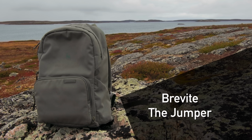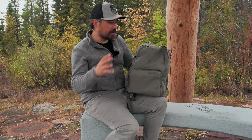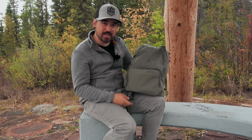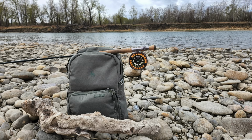So the bag that I chose to take was this Brevity, the Jumper Series backpack. Now, to be honest, when I first saw this backpack, to me it looked like a very sort of urban street style backpack, not made for rugged use. But I have been using it for a lot of the fishing trips around Alberta. It's actually stood up very well, but this would be the ultimate test.